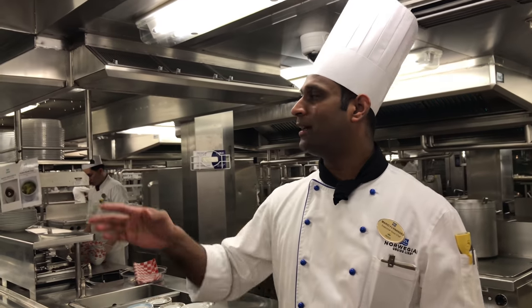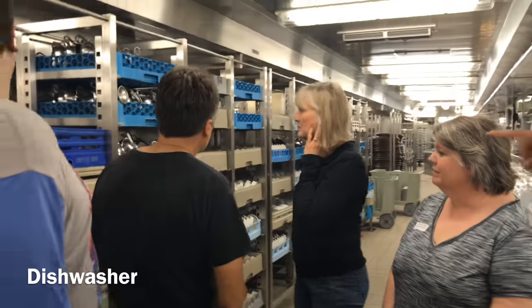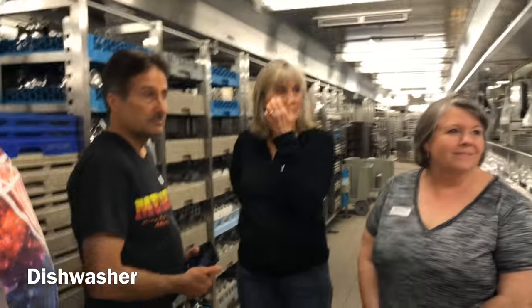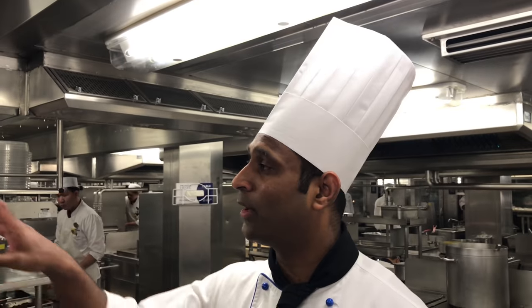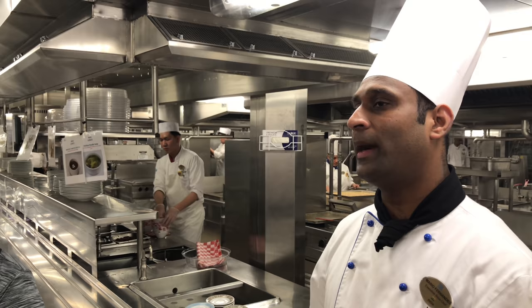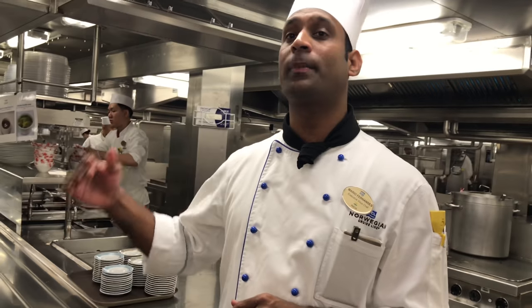At the back of you, there's a dishwash machine. It looks like a train, it's a long one. This machine is divided into three parts: wash, rinse and sanitize. Whatever dishes come from the dining room go there. The glasses, cutlery, crockery, whatever comes from there is washed there. They have wash, rinse and sanitize, three compartments. And they have logs. We have to log the temperature. That's also a requirement of the United States Public Health. We have to monitor the temperature for that machine.